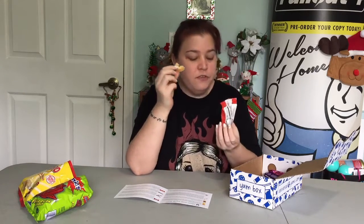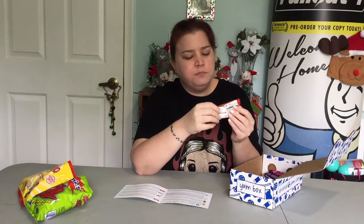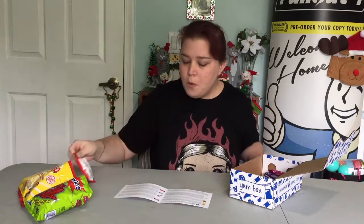These are so good. And they're raspberry flavored. They are shortcake biscuit sandwiches with raspberry flavored jam in the middle. And they are so good. I wish this package was bigger, like Costco size bigger. These are really, really good.